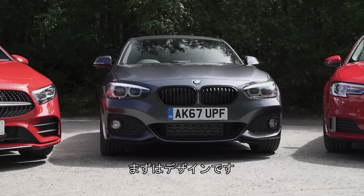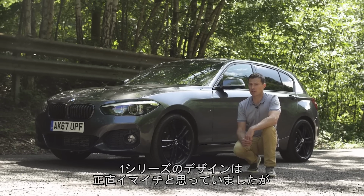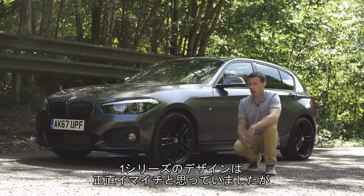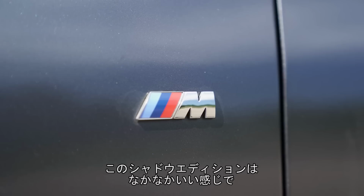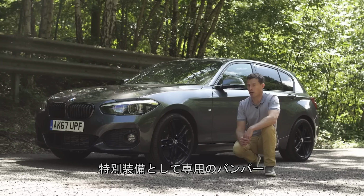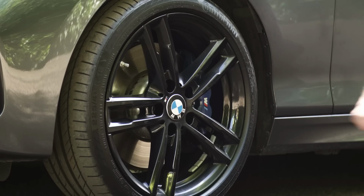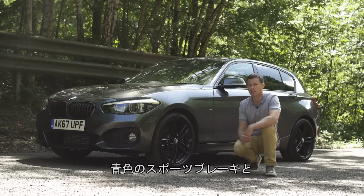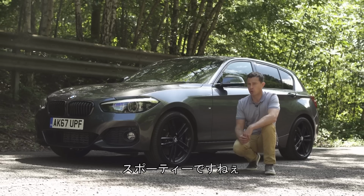Let's move on to design. Normally, I'm not the biggest fan of the way the BMW 1 Series looks. Its design is kind of a bit polarising. However, this one does look cool, and that's because being the M Sport Shadow Edition, it's got some styling upgrades. So it's got some more aggressive bumpers, you've got a black grille, you've got performance brakes with blue calipers, and some black exhaust pipes. Yeah, sporty.